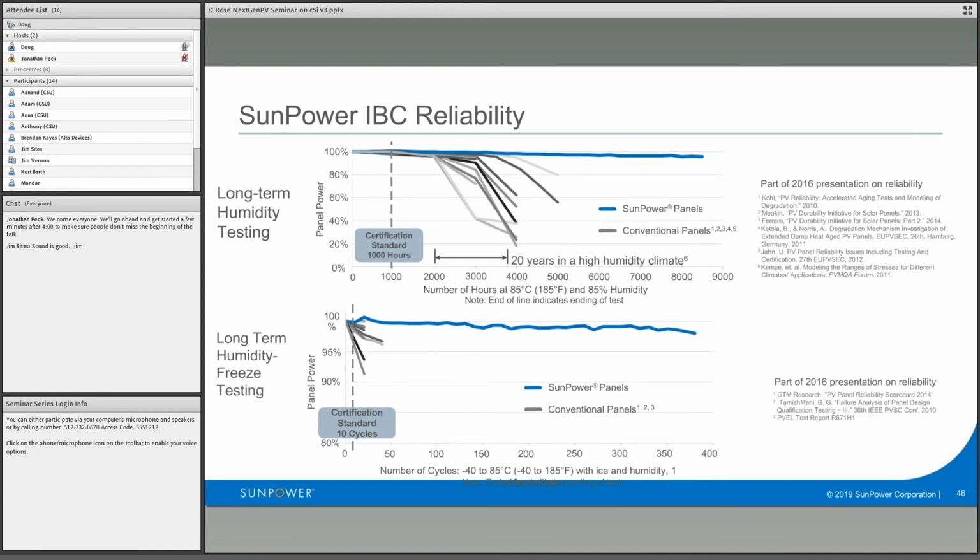There's also long-term humidity testing with this variation, and long-term humidity freeze testing with variation and worse performance in the conventional panels as well.